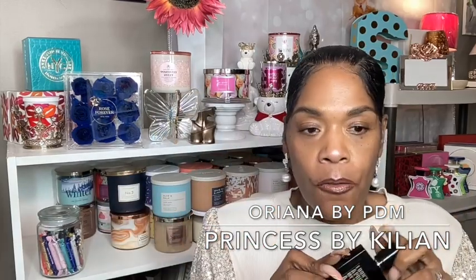This is a marshmallow forward fragrance, but it's just a little different from the Oriana because this is a little bit more airy, and it has like a subtle herbal note to it because it has like some tea in it. But in my opinion, it is a very good alternative. It doesn't last. It's not as nuclear as the Oriana, but it is a nice substitute in my opinion. So again, the Oriana and the Princess by Kilian.